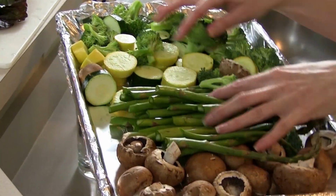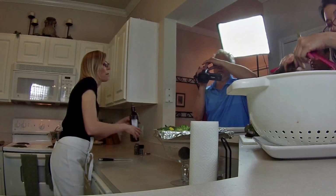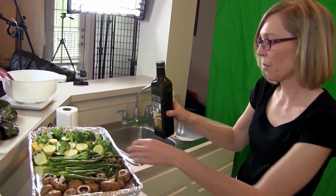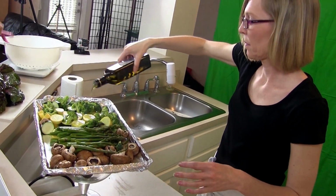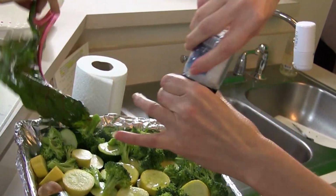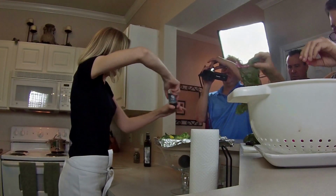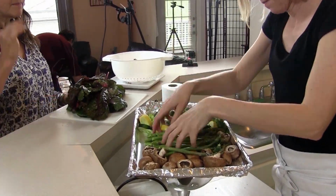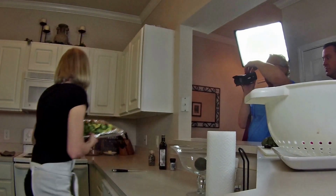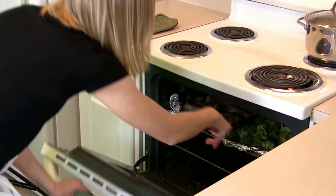Okay, so while Rebecca finishes taking off those ends, I'm going to add some olive oil to the vegetables. And just a little bit of salt. I lined the pan with foil for easy cleanup. All right, these are ready for the oven. Thanks everyone for helping cut up the vegetables.